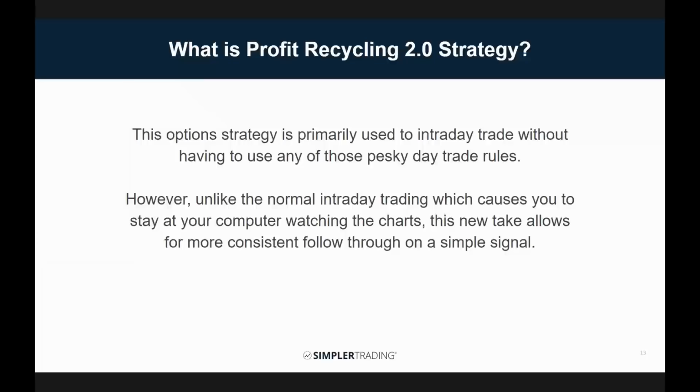Well, this is an option strategy that is primarily used to intraday trade without having to use any of those pesky day trading rules. So if you're like me, with a small account under 25,000, you have a limit of 3 day trades that you're able to take per week. And if you exceed those numbers of day trades, you have two options available to you. One, you have to get your account back up to 25,000 or higher. Or two, you have to wait 90 days to be able to put on a new trade. Otherwise, the only action you're able to take in your account for those 90 days is to close out any current trades that you hold, and that's it.